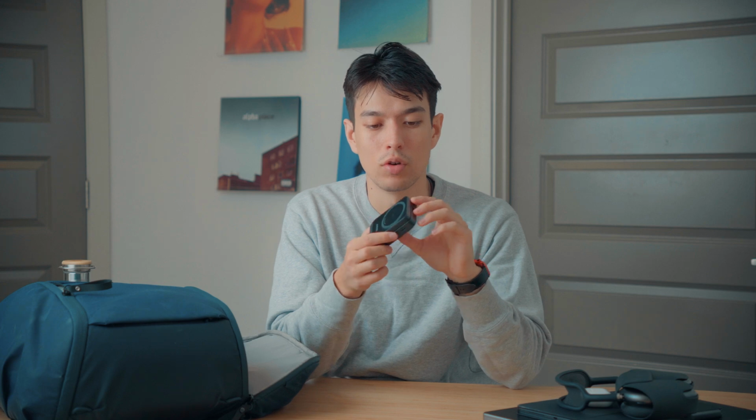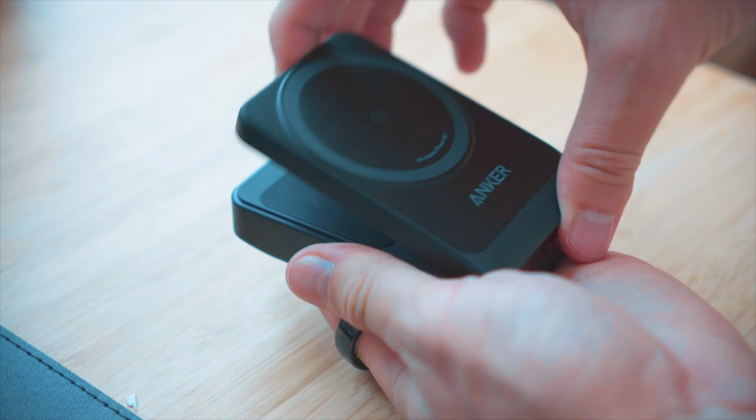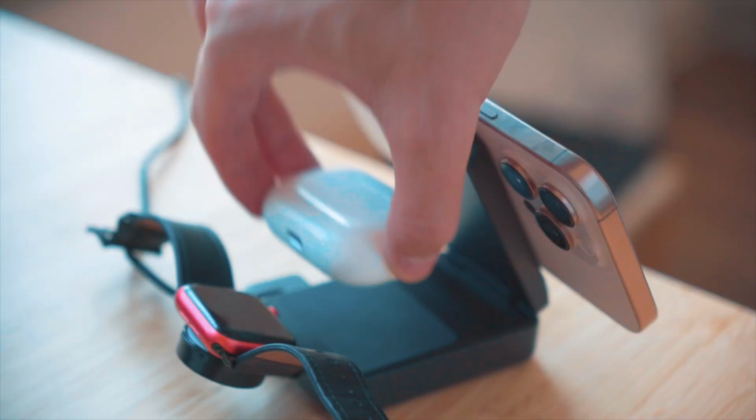All right, now next up, to charge all of these devices, I have a couple chargers in my bag here. First is this Anker Mag Go. This one is pretty awesome. It's the latest charger that I've gotten and definitely worth it in my opinion because you can charge all 3 Apple devices, iPhone, AirPods, and Apple Watch all in this little thing.